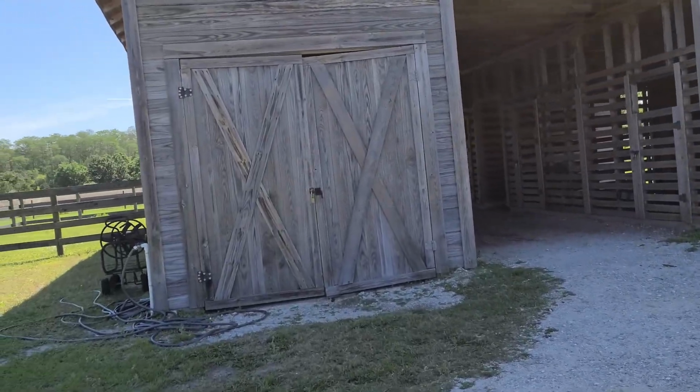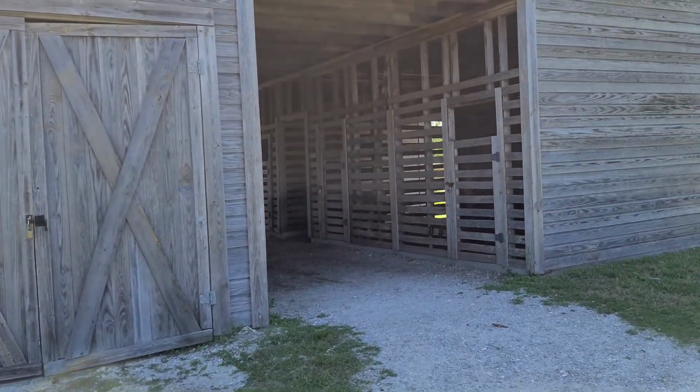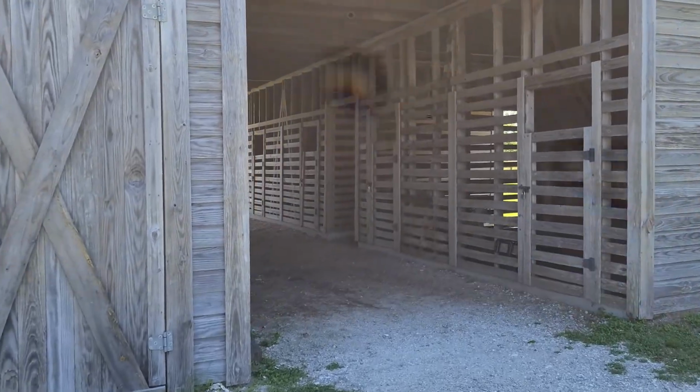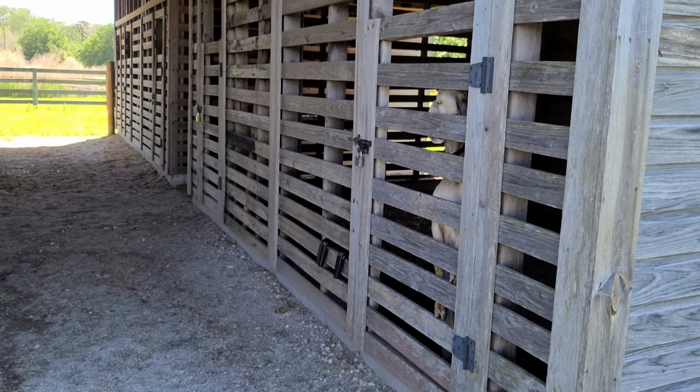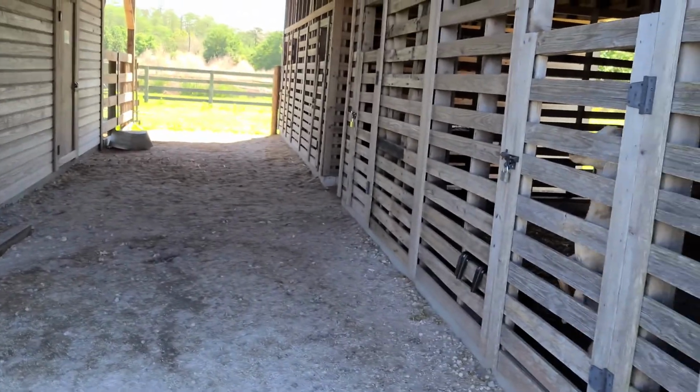Is this where the goats are? Because they got some goat food. Oh my goodness, look at the babies. Okay. They got you in a cage. I know.